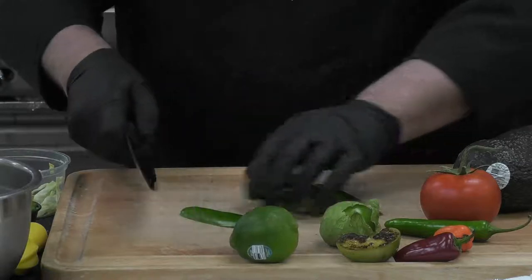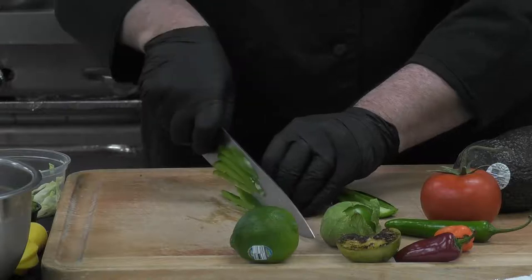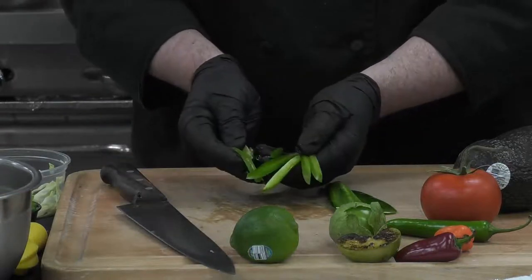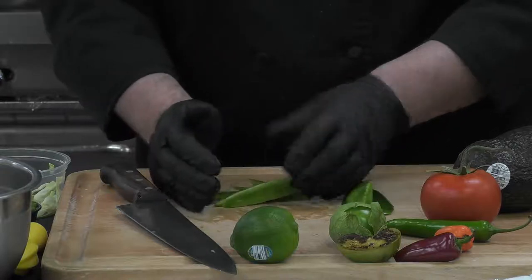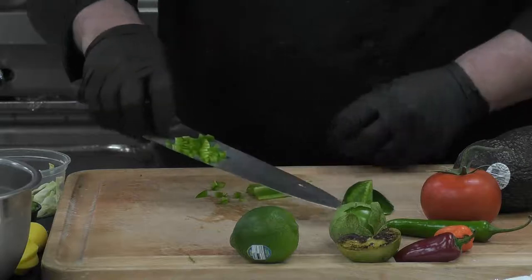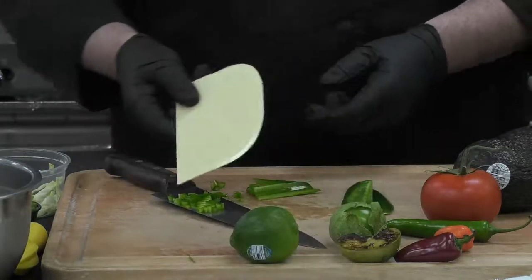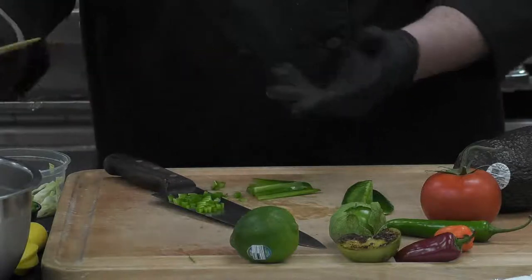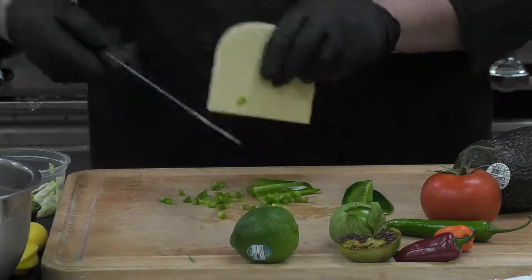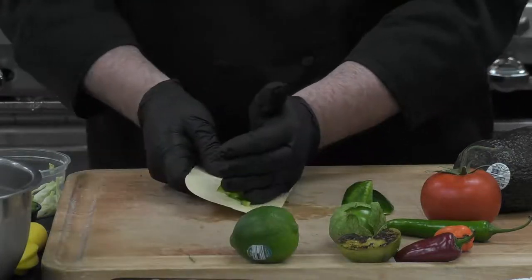So then I just take my jalapenos and I set them down and I cut strips. It's like a julienne here. Then I take those and I turn them sideways. And we get that nice dice. I love these little, we call them bowl scrapers, but they're great for cutting. So I can remove product from my knife without accidentally rubbing up against it.